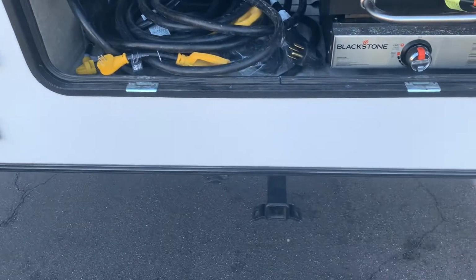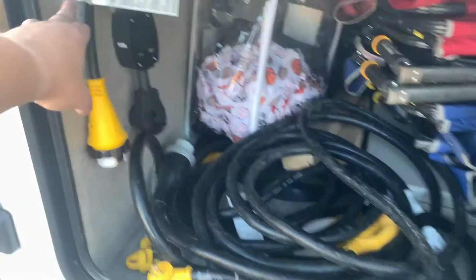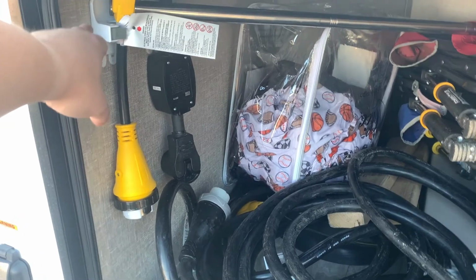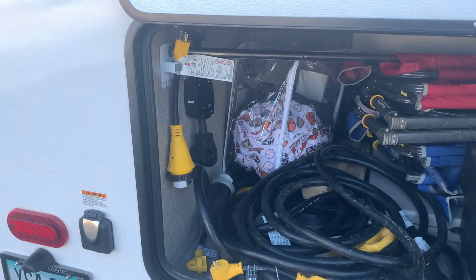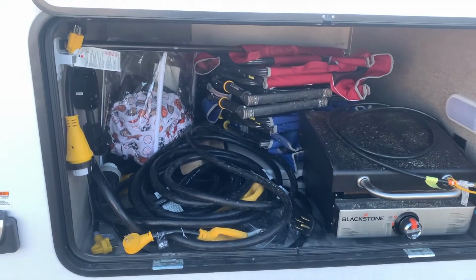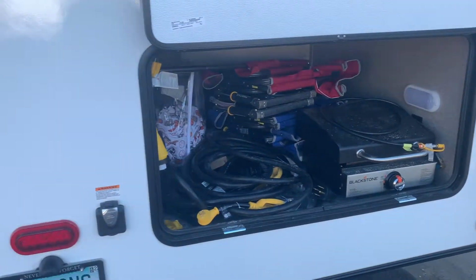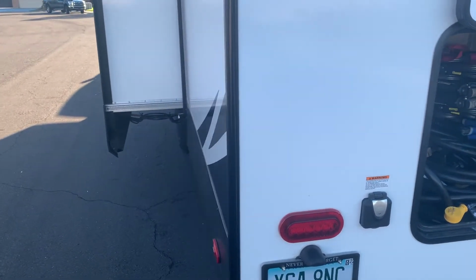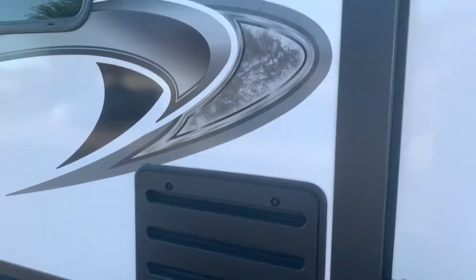A hitch that we'll never use. And then like I said, we use these Command hooks. This is made for like a broom or something, but it works perfectly for hanging those connectors on. There's our Blackstone. We've got a bunch of chairs, a table. You don't want to put a ton of weight back here, you don't want to be too back heavy, but we keep quite a bit of our stuff. And then you've got the back of the refrigerator.